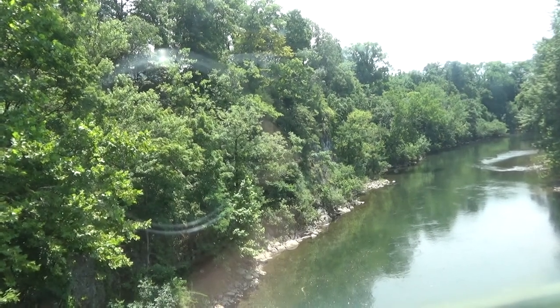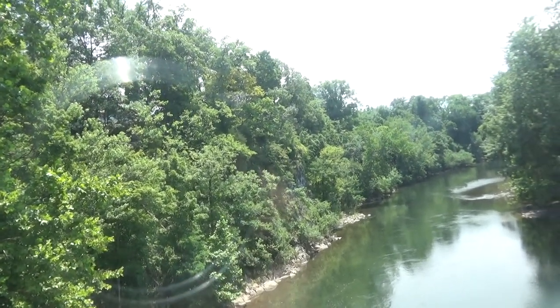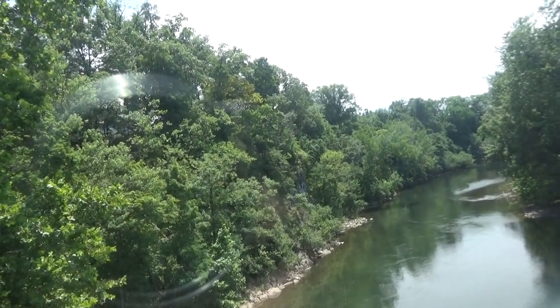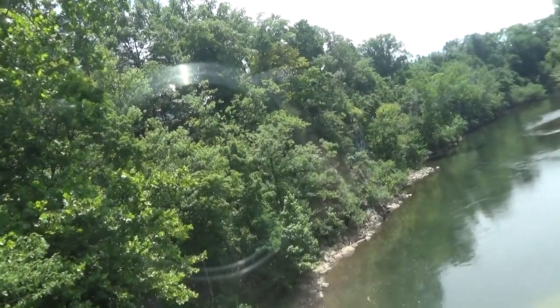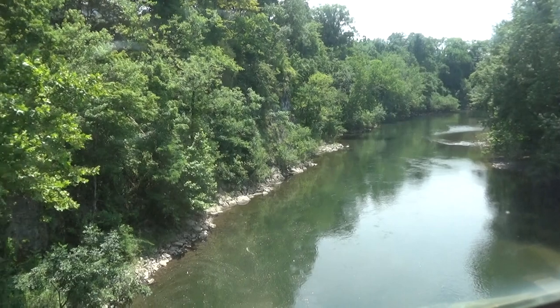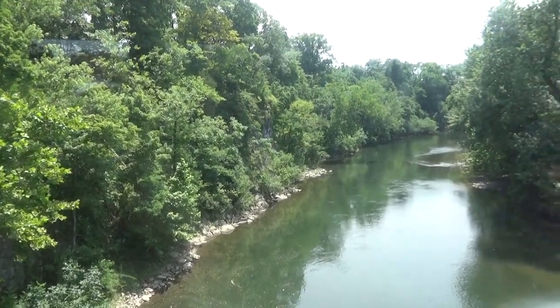Okay, we will be coming to a stop here. This is as far as we go at the present time. We'll be sitting here for about 5 minutes while we prepare the train to go back to Middletown. We then go around in a circle like an amusement park train. We go from point to point.